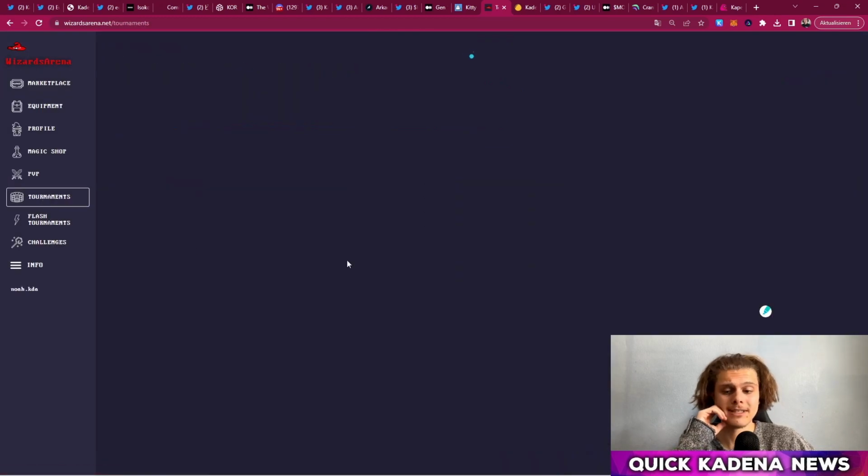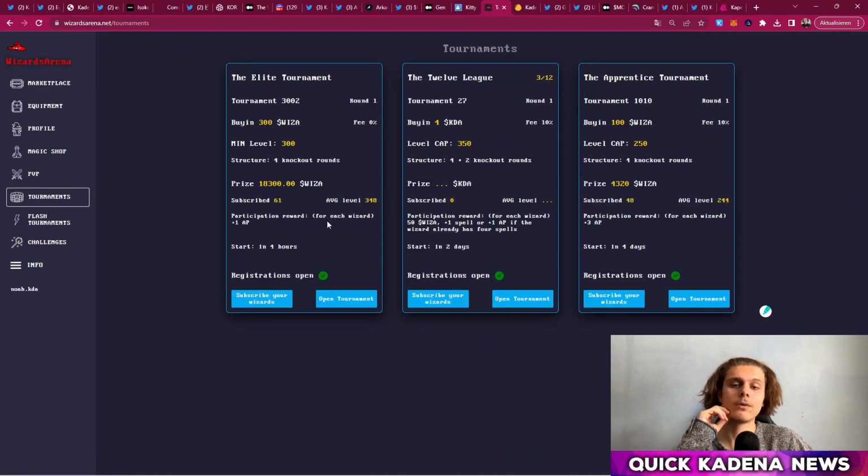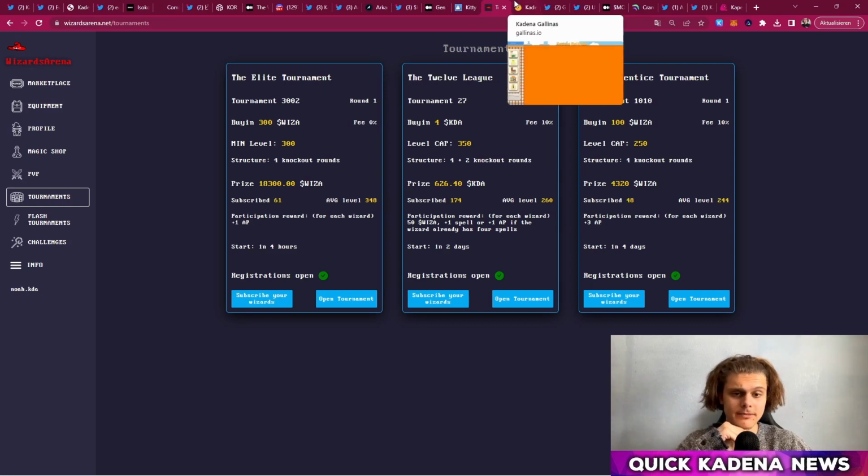Now, hopping over onto the tournaments, the elite tournament is starting in 4 hours, so if you have any 300 plus wizard, make sure to take part. Also in the 12 league tournament, because it started again. It is only the 3rd tournament from 12, and you have the chance to get some awesome prizes.